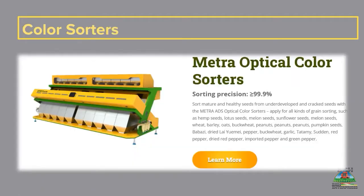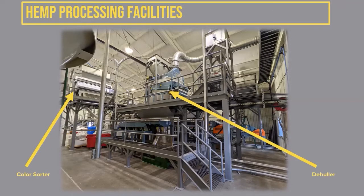Now, once you store, and we go into the next stage, which is going to be processing, color sorters become handy to separate out the good seed from seed that may not be as good a quality. The sorting precision on a color sorter is typically greater than 99.9%. It's going to be able to identify any foreign matter, any foreign material, and we can see as we walk into a processing facility here, over on the left, we see where they have a color sorter up there actually grading the seeds that are coming through.